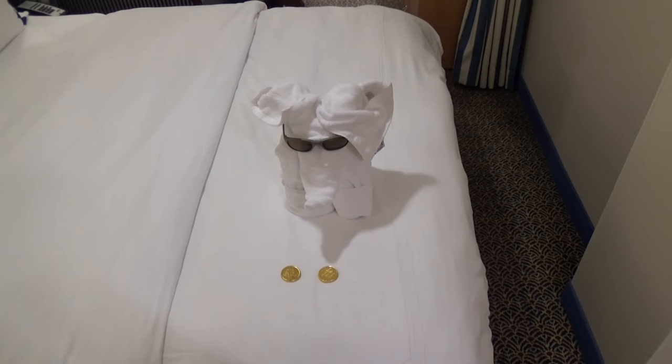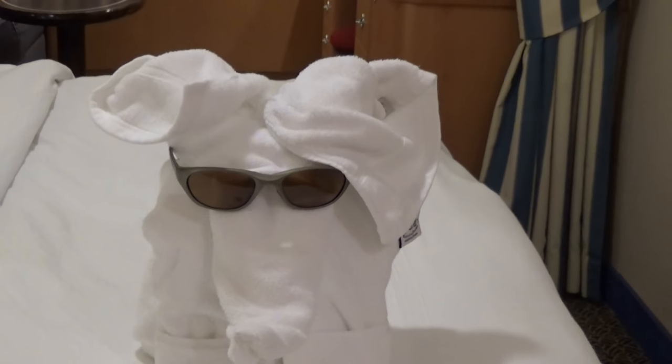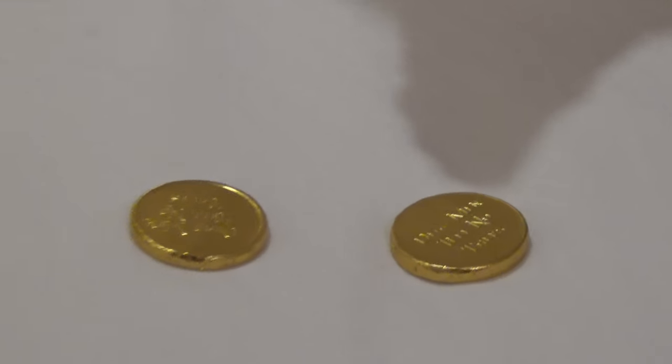So this is really cool. After Pirate Night we got back, and not only is there a towel animal of an elephant wearing my sunglasses, but we also got some chocolate gold doubloons.